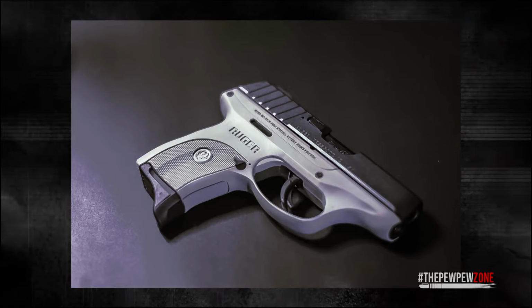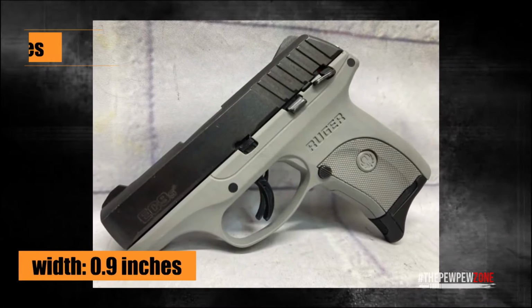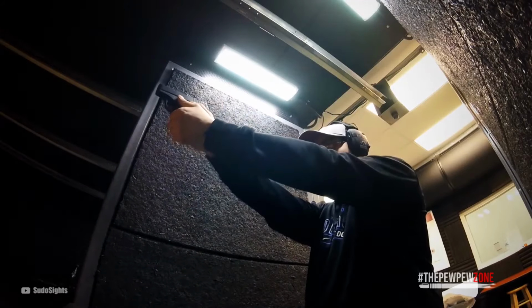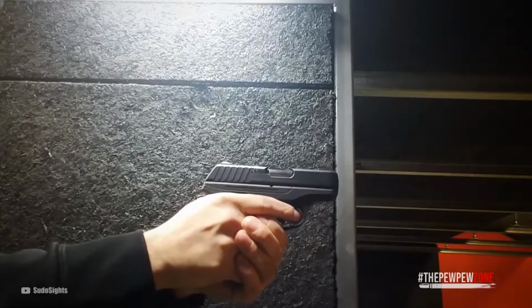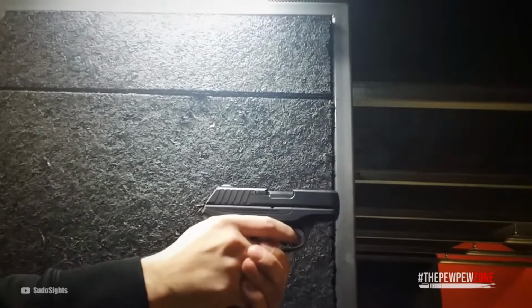That means it's very compact, but it's also helped by its width of 0.9 inches. The empty weight is just 17.2 ounces. The pistol is striker fired and features a short, light, and crisp trigger pull that allows for accurate first and fast follow-up shots. The checkered grip frame does not only provide a good grip, but also a secure hold during shooting, which is important especially when you want to put more than one round on target.